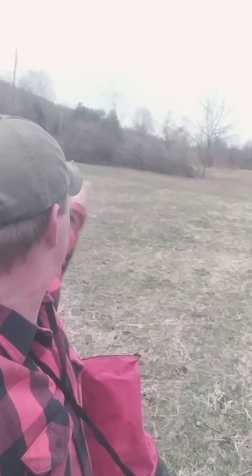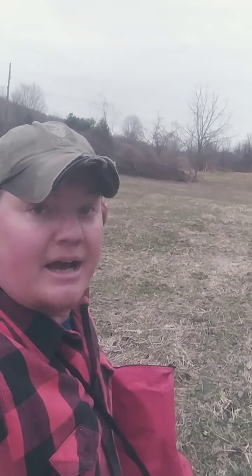As you can see, can't even see the house anymore. Perfect. Couldn't have worked out any better. Got the blessing from Dad, and we built the wall.